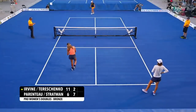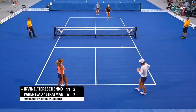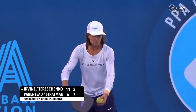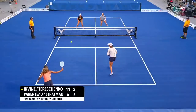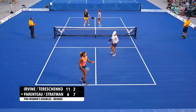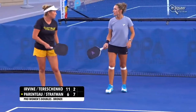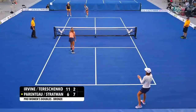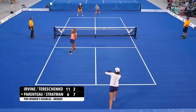And they are calling that ball wide. And so we're going to see second server here, Irina Tereschenko, 2-7-2. And Lauren Stratman reading that like a book and putting that right down the middle. 7-2-1.